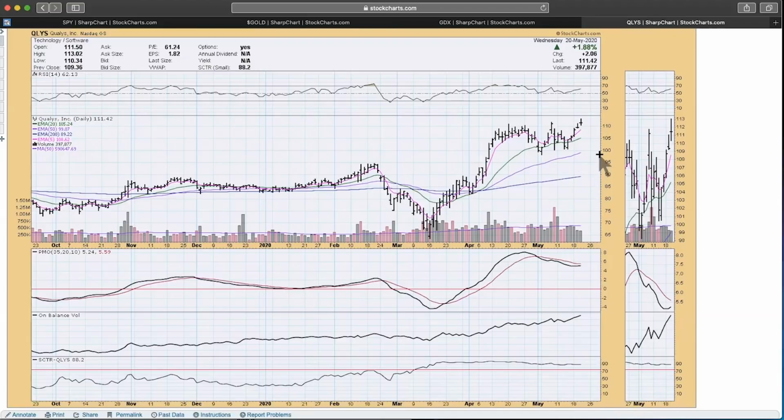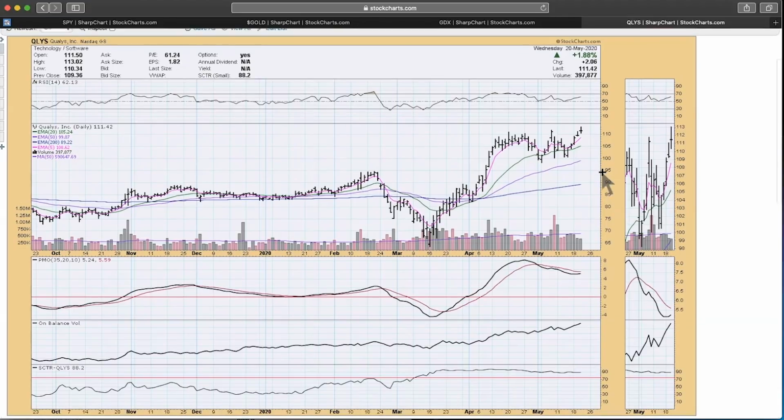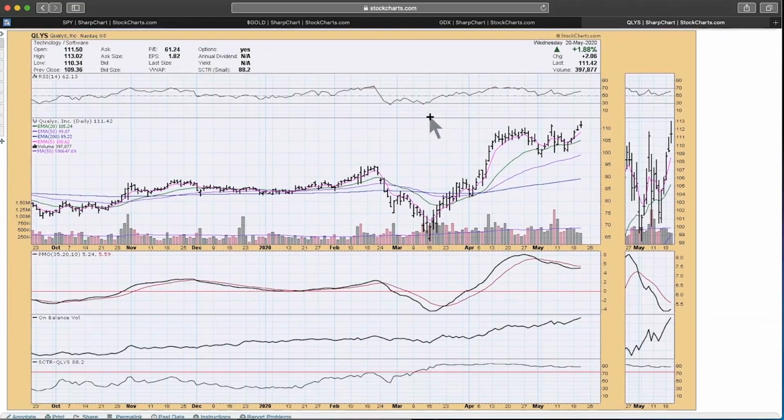So this would be a diamond. I don't write on Wednesdays for the diamonds, but since you are here watching the show, you get a preview diamond, and that is with Qualys. So I look at all kinds of stocks based on my scans, and this one came up on my scan. I thought that was especially interesting.